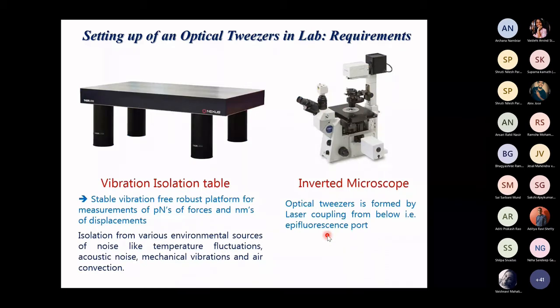Now, so far, so good. Okay, now we have learned the theory of physics behind optical tweezers. Now, that is not all. You have to work in the lab. So how will you set up optical tweezers in the lab? What are the requirements? You are talking about forces in the piconewton range, and you are talking about microparticles. You are talking about displacements or movement of these particles in the nanometer scale. So what is required? First requirement is a vibration isolation table. You have to isolate the vibration, you have to get rid of the vibration. What is required is a stable, vibration-free, robust platform for measurement of piconewtons of forces and nanometers of displacements. So that is what is required.